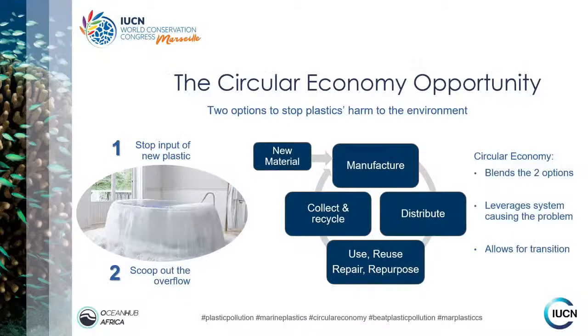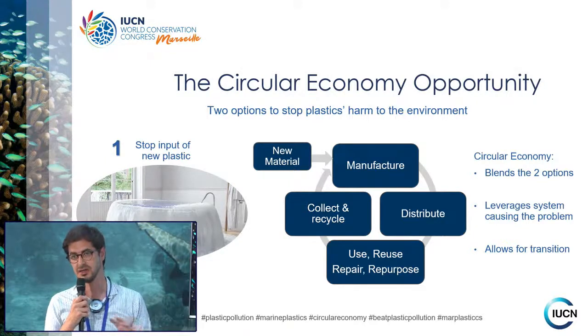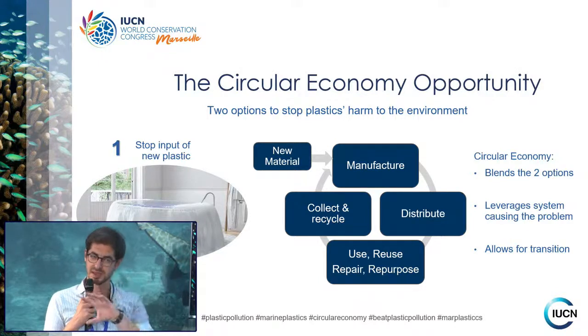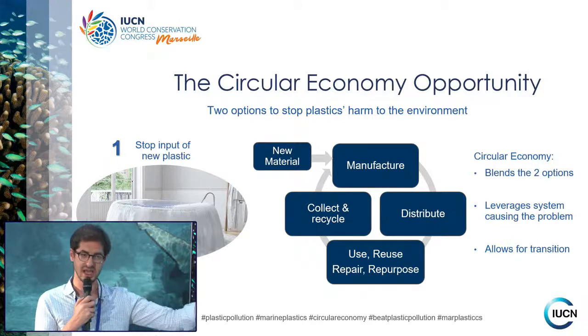And to echo what Peter was saying earlier and the videos were saying just now, we do need to cut the tap. It's important. Policies can help to do that. You can always try to scoop out what's overflowing. If you don't cut the tap, you'll never get to solving the issue. That being said, if we don't create a value chain around the plastic that's already out there, the plastic is going to outlive us, right? So we need to find something that makes us deal with the plastic that's already out there.